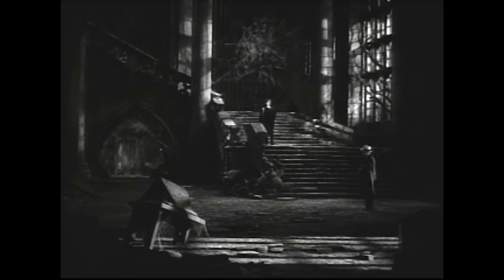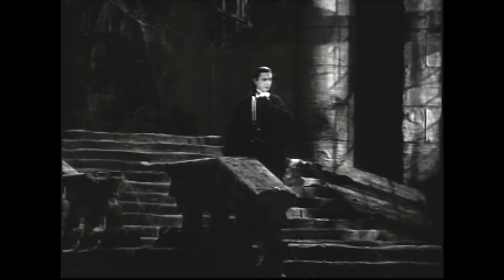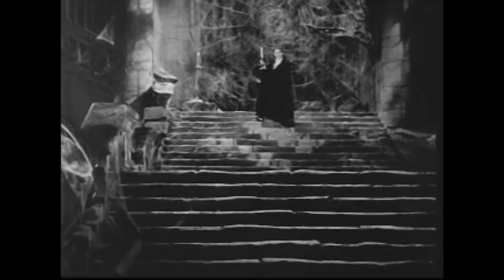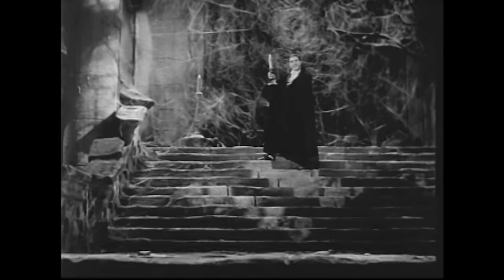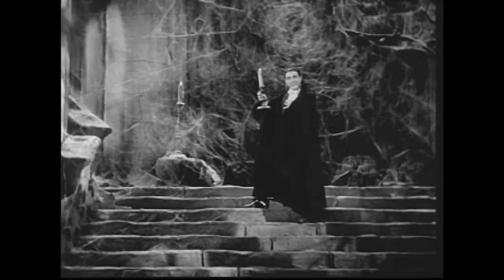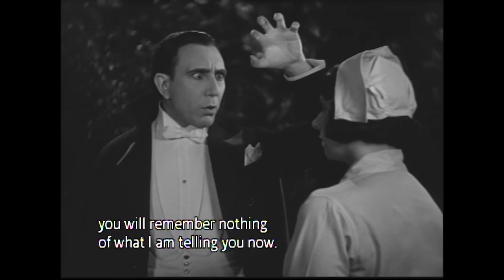For example, if we look at this scene in the English version where Renfield first meets Dracula, we see it's just a simple static shot. But in the Spanish version, the camera actually moves, making the scene more dramatic. And this is just one example. It just overall has more production value. There's many added scenes that you don't see in the English version, and it also shows a little more violence.